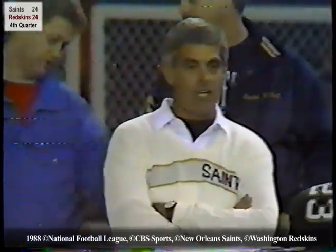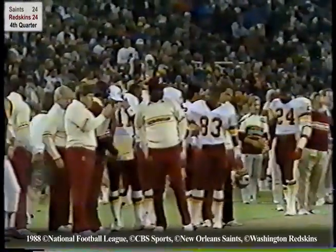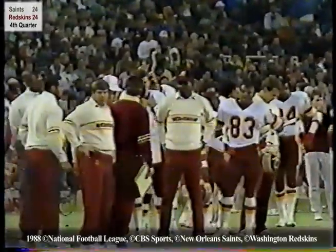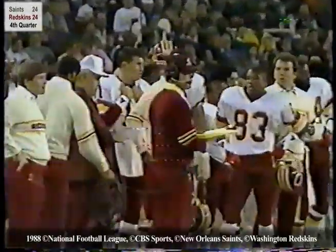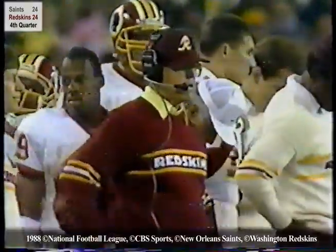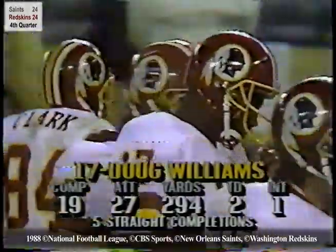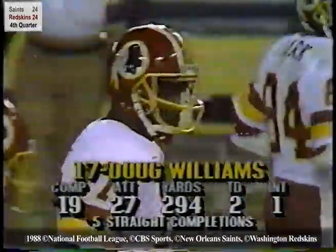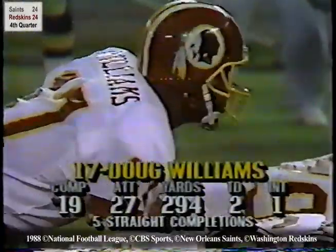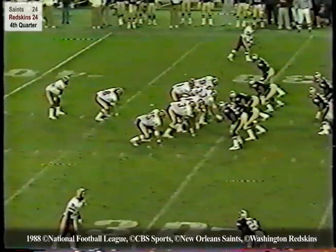What the Redskins are probably thinking now is to slow it down. That we have the score tied. We want to score, but we don't want to score too quickly. I would bet that they would want to take all the time off the clock they can. Probably keep the ball on the ground, but still have to get first down. Doug Williams, 19 out of 27.